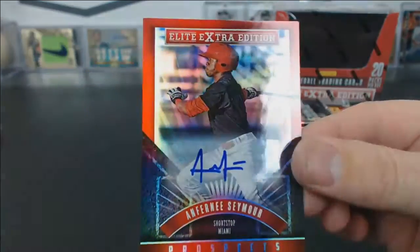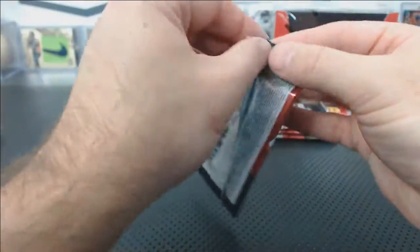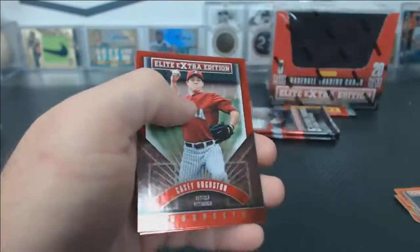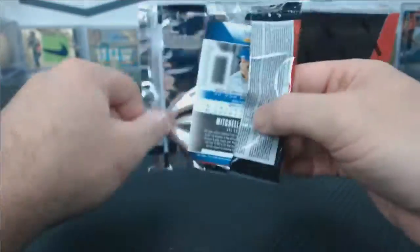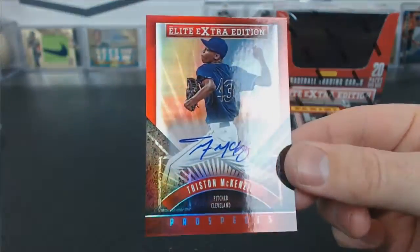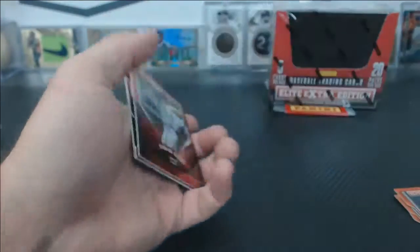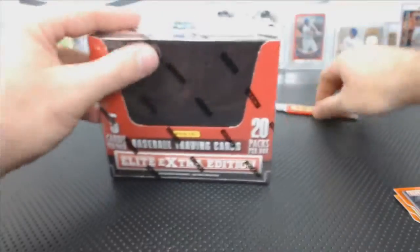Anthony Seymour. Someone was a Penny Hardaway fan. Someone's parents were Penny Hardaway fans. Yep, I got some Diamond Kings. Peter Lambert. Tristan McKenzie. For the Indians. Base auto. Brett Phillips to 200. Last box of the break.